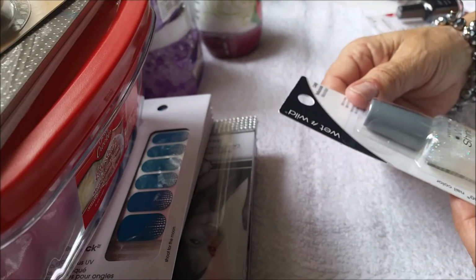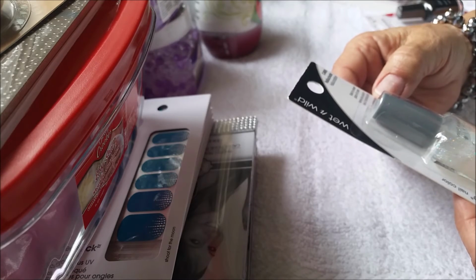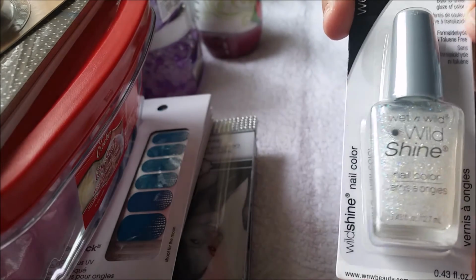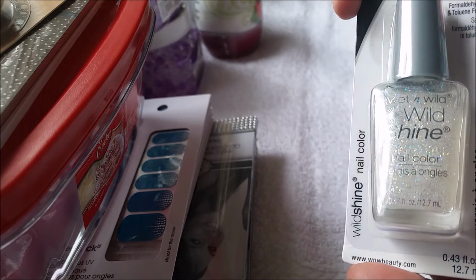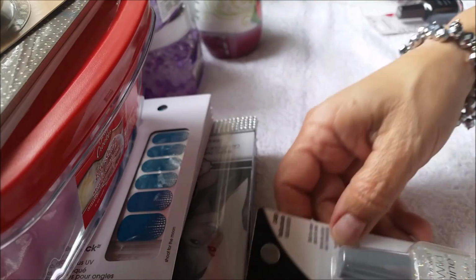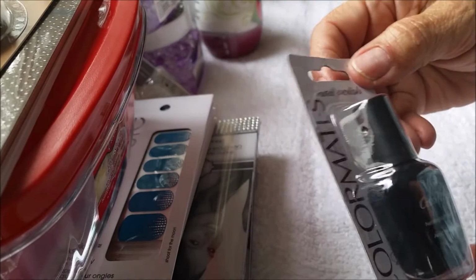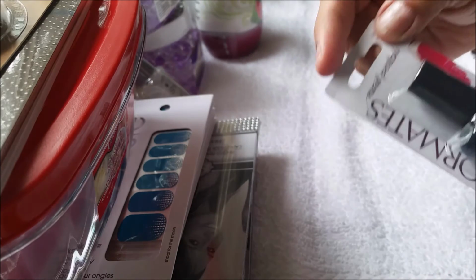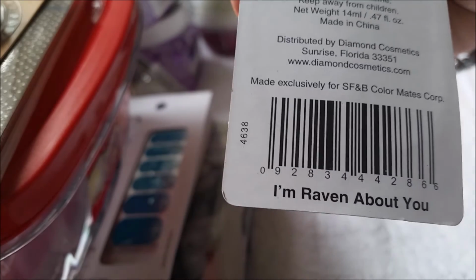Okay. I got the Wet n Wild Hallucinate. So pretty. I don't have swatches right now. I'll try to do swatches later. Well, I'll try to come back and do some swatches maybe. Okay, and then I got Color Mates. I've never bought Color Mates before. And this is in the black. I'm Raving About You. That's the name of the polish.